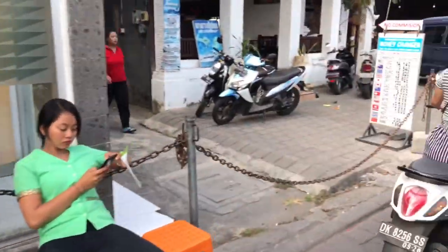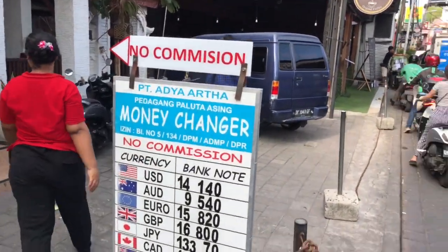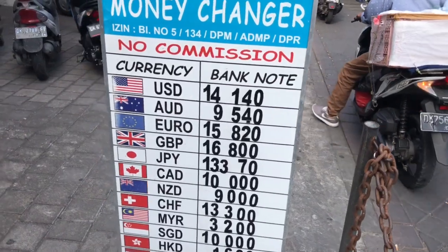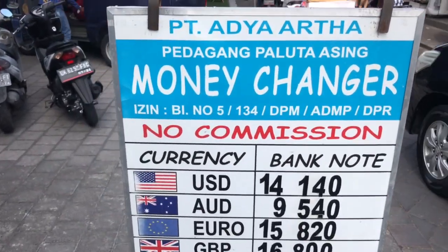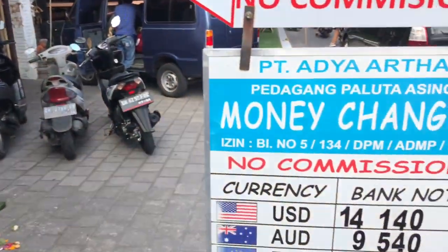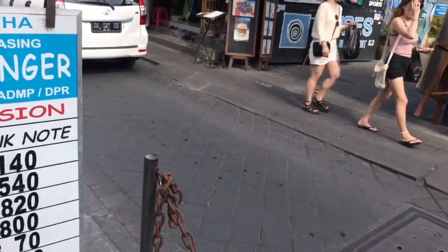You go across the street here, and this is a legitimate money changer, 9540, which is about right. This is in like a hotel, so that's the hotel rate. I got 9550 this morning.